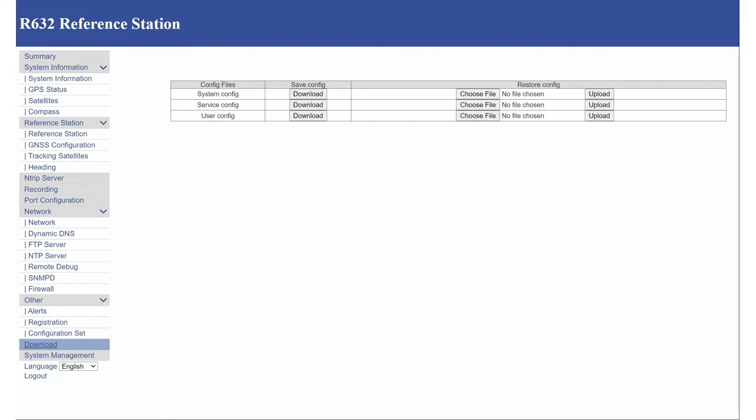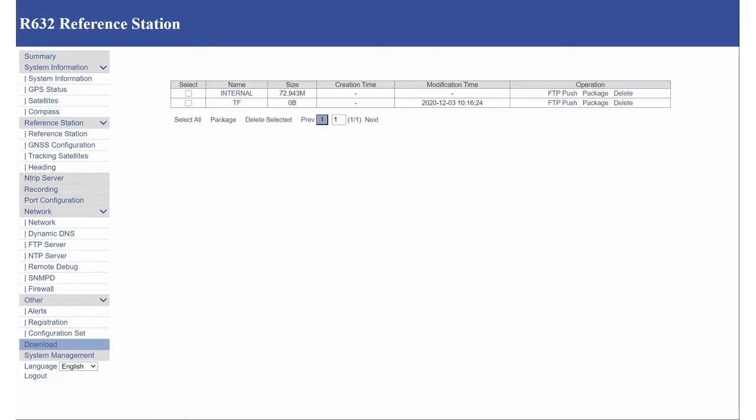Additionally, we have downloads. This is where you have your internal and external download. You can either push it out to an FTP, you can package it up to download, or you can delete it from this page.